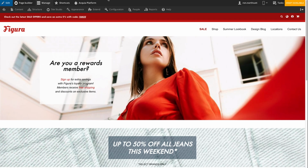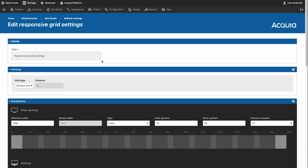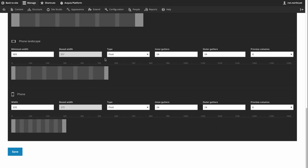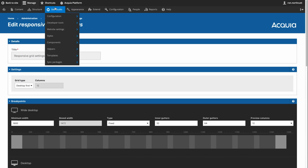When Whitney logs in, she gets a similar admin experience to what Kevin has seen. When she goes in, she has a lot of choices here about how she can manage the site from a design standpoint. For example, she can actually go in and manage the responsive grid settings and the breakpoints that are available for the site across all different viewpoints. Here we can see how those can be managed, and she can change these, and they will be filtered down to the entire system anywhere that those viewpoints and breakpoints are being used.